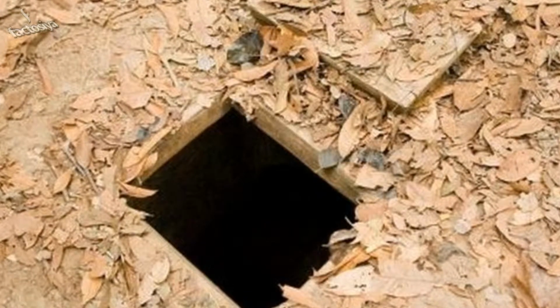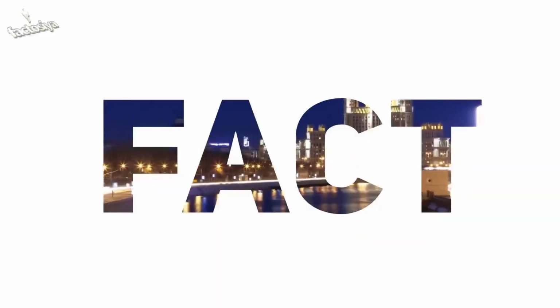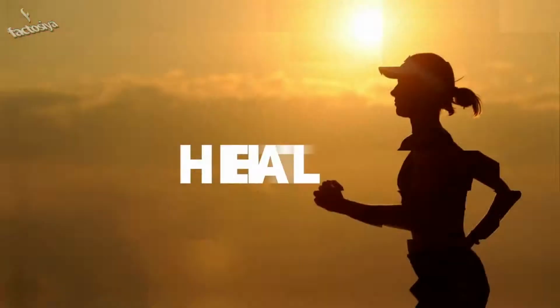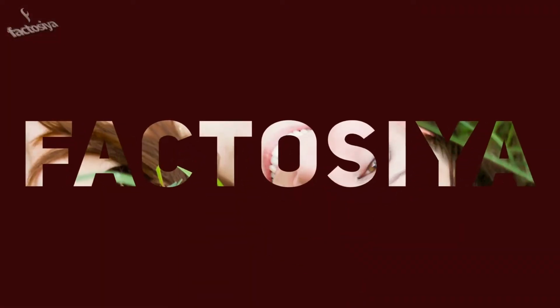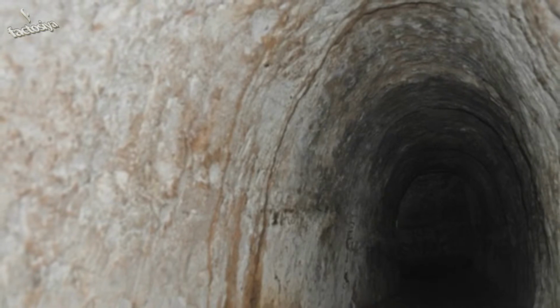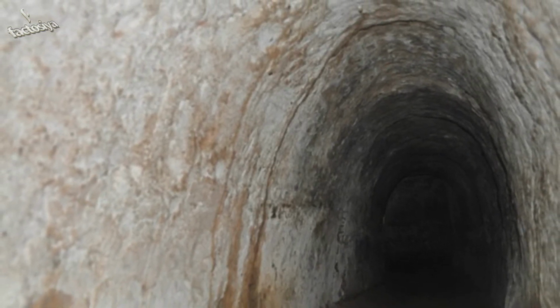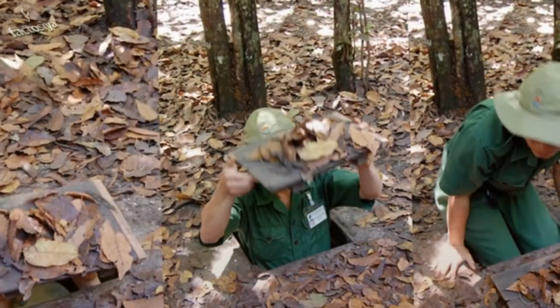Check out these photos. The tunnels are now open for tourists to walk through and experience. They cover vast areas and have been preserved as a war memorial in Vietnam.